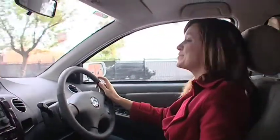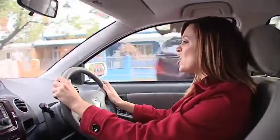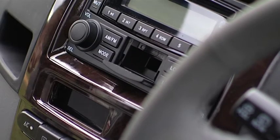Inside, the Dewey hatch keeps it simple, but it doesn't hold back on the added extras you'd expect from a new car these days. You've got air conditioning, full electric windows and side mirrors, and a CD player with a USB port so you can plug in your iPod.